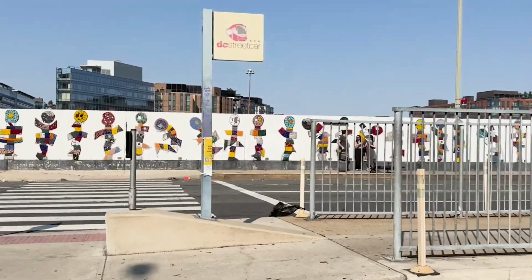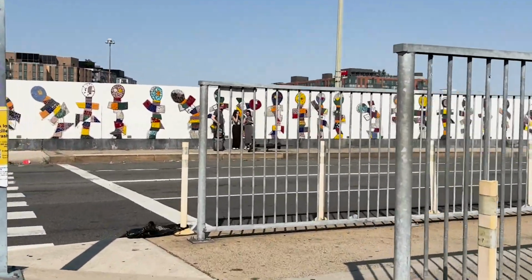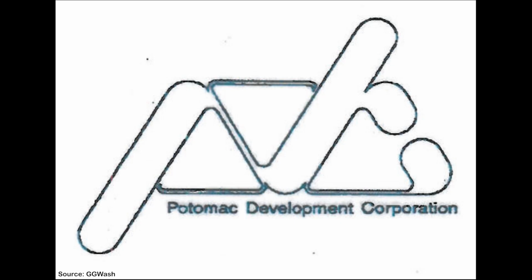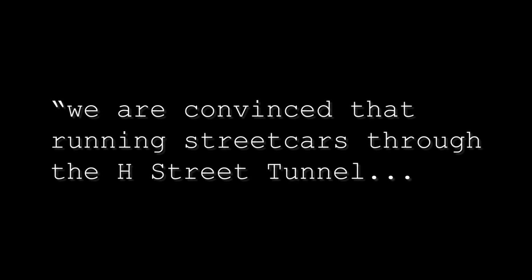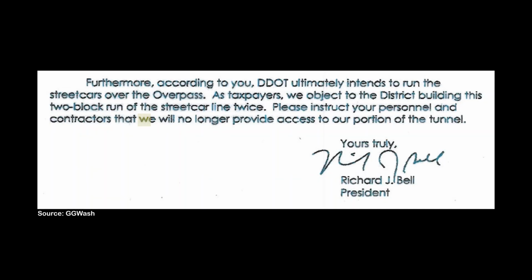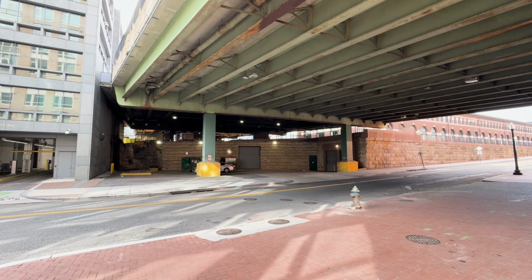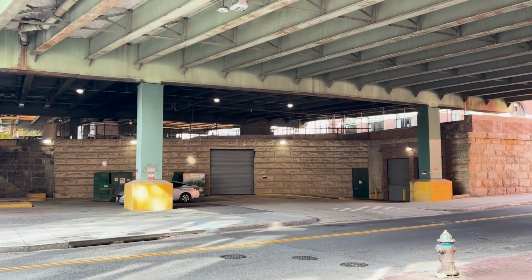But why wasn't the station built underground? Well, in May 2010, the owner of the tunnel parking lot, the Potomac Development Corporation, wrote in a letter to DDOT that "we are convinced that running streetcars through the H Street tunnel will unreasonably interfere with our use of said tunnel. We will no longer provide access to our portion of the tunnel," effectively crushing all hopes of an underground station so as to preserve the existing underground parking lot.